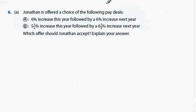John's offered a choice of the following pay deals. A 6% increase this year, followed by a 6% increase next year. A 5.5% increase this year, followed by a 6.5% increase next year. Which offer should Jonathan accept? Explain your answer. So, for the sake of this question, let's just say Jonathan earns 20,000 euro. So 20,000 euro is 100% of his pay.